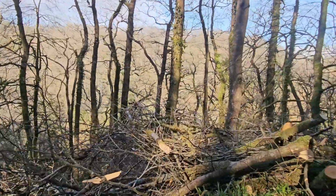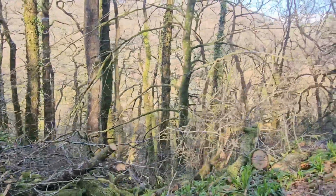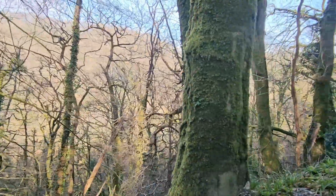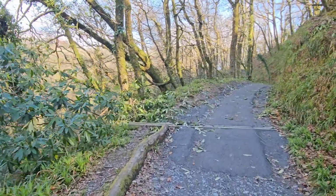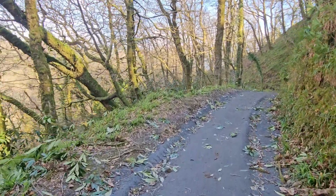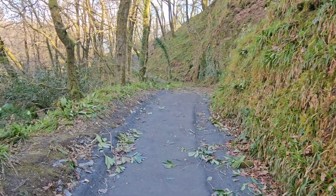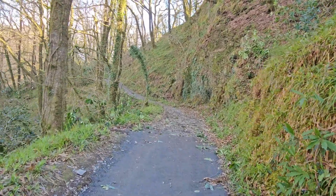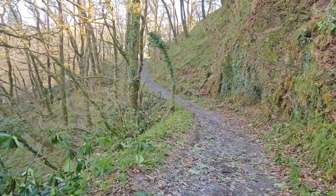There have been, as you can see, a lot of trees cut down. They're maintaining this place very well indeed. I'm very impressed, to be honest. And again, that's what your admission pays for, isn't it? A safe environment to really appreciate. And I like this little area with all the greenery hanging over the cliffs. Yeah, it's just a delight.